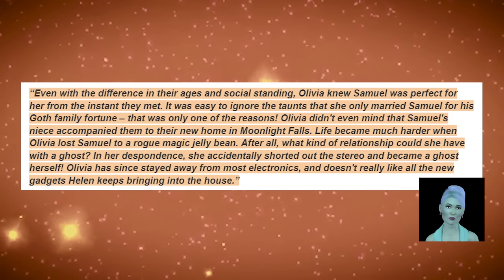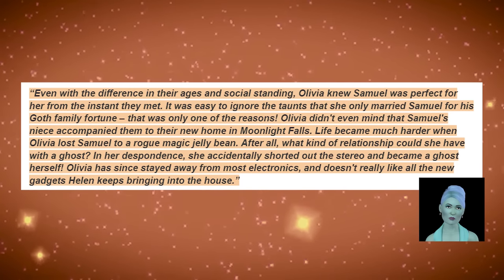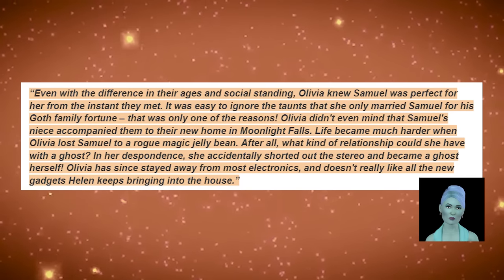In her despondence, she accidentally shorted out. Oh my god, it's like shart. She sharted out. She shorted out the stereo and became a ghost herself. Olivia has since stayed away from most electronics and doesn't really like all the new gadgets Helen keeps bringing into the house.